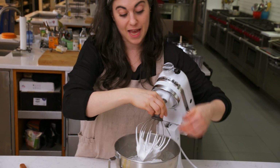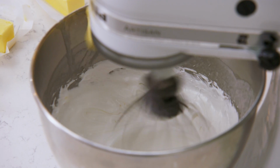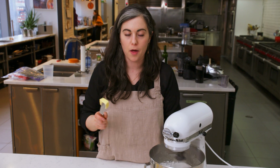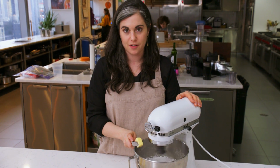So now I'm going to start to add my butter. Again, very room temp. And I'm just waiting for each piece to incorporate before I add the next. Again, a little bit of heat left in the eggs will melt the butter. But if that happens to you, do not despair. I promise there's a fix.